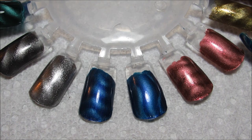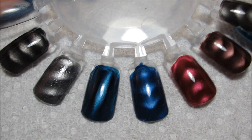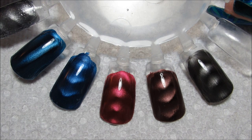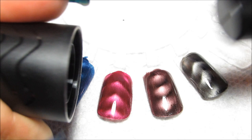A couple of these colors I really wish I'd swatched closer together so I didn't have to keep spinning back and forth. But I did swatch the blue Color Club next to the blue from Layla, which is called Metallic Sky.